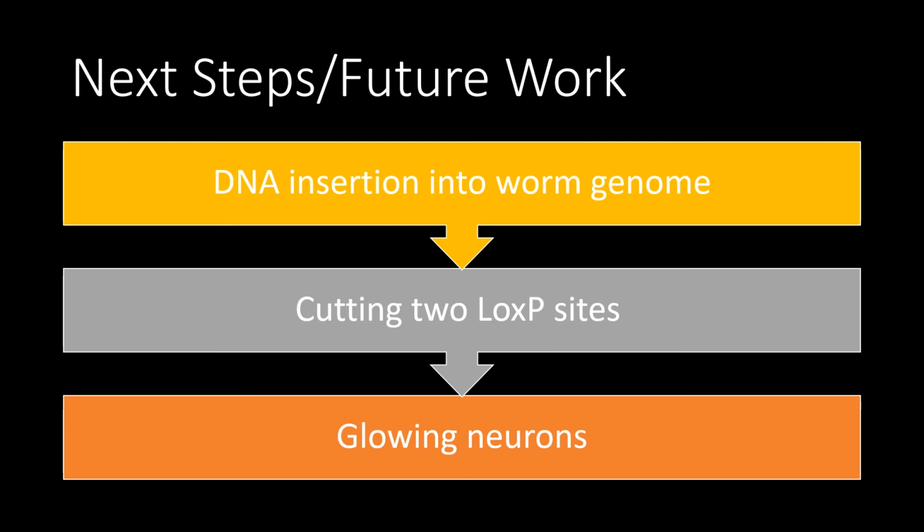But once this is inside the worms, it will trigger the tool, which will result in the cutting of the 2 LOXP sites, since they will signal to Cre recombinase, hey, I'm here. So it'll cut and invert the entire unc-18 gene, which will result in glowing neurons, because the mCherry biomarker that was backwards, once inverted, will now be flipped correctly and expressed. So we will be able to tell that the tool worked because it'll glow red.